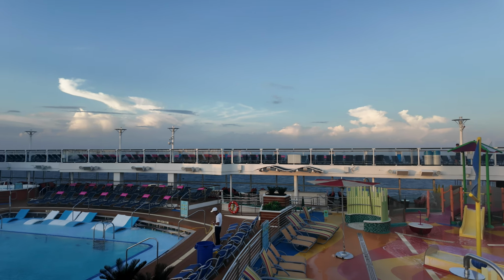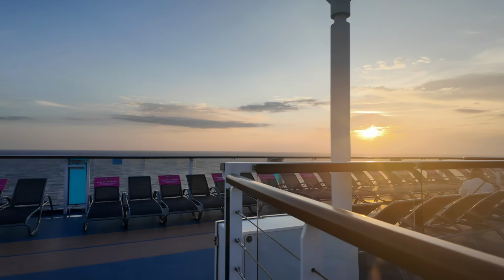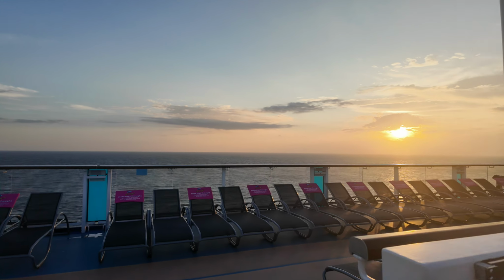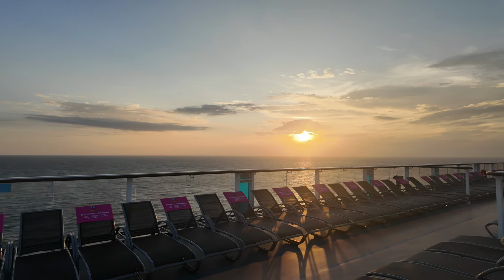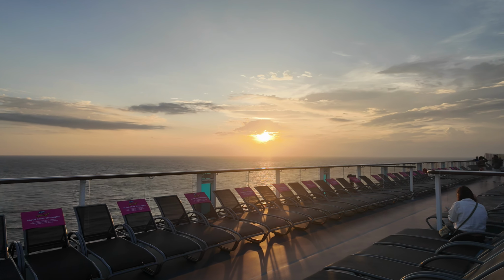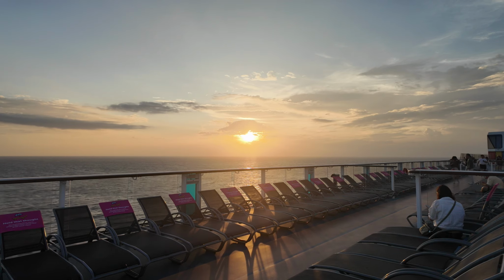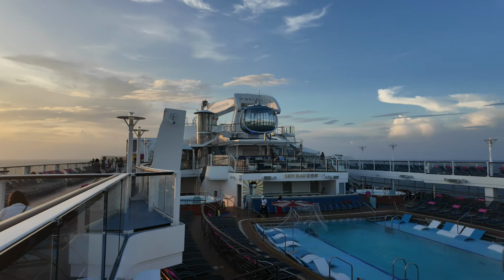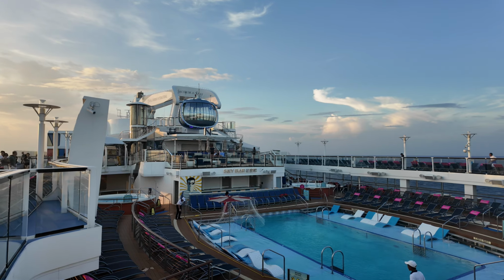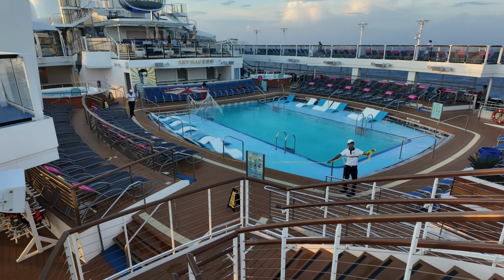And it's about 7:30 in the morning. Oh, look at the sunrise. Beautiful. There's a few people up taking photos. At the moment, none of the sunbeds have been reserved. That's a good sign. Certainly on UK-based cruises, by 7:30, 7:25 to 8 in the morning, you'll have lots of sunbeds reserved.